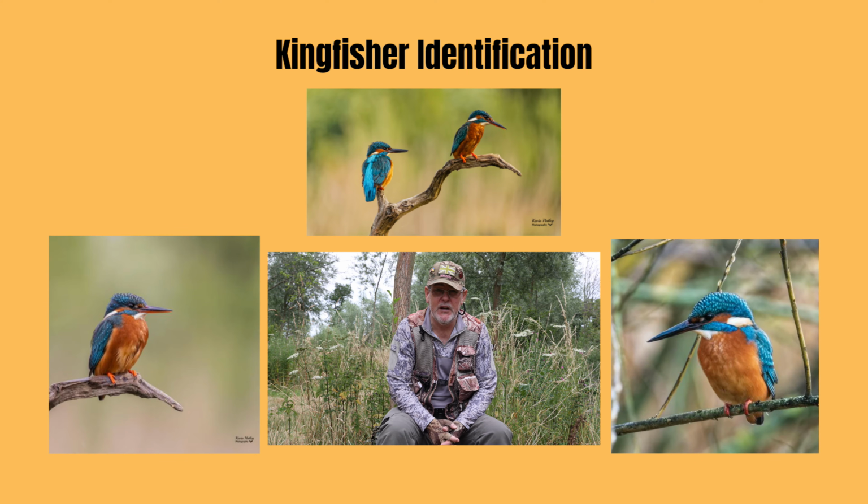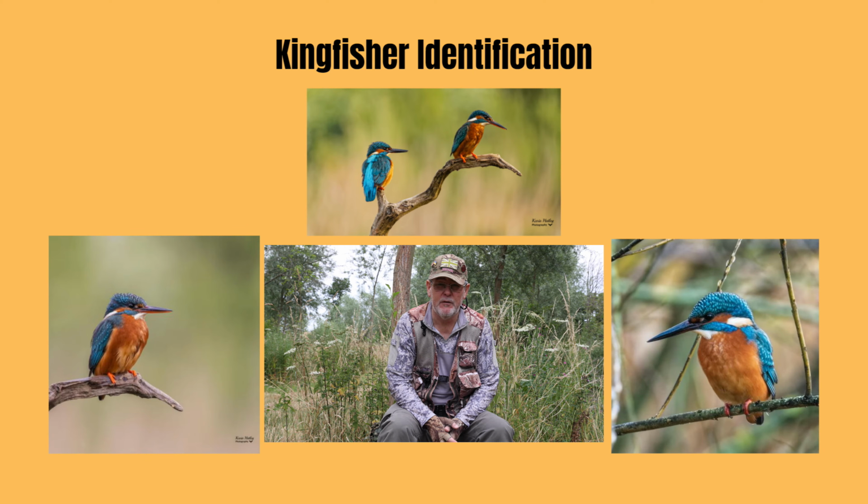Remember the little white tip on the end of the bill in the juvenile. That's important because when the adults come into the nest cavity to feed, it's completely dark in there, and that little white tip is the aiming mark. The white cheeks and the white throat on the adult kingfishers are the aiming part for the juveniles when they're feeding.